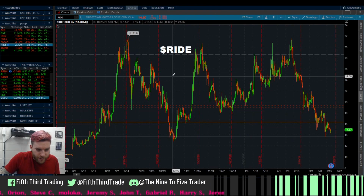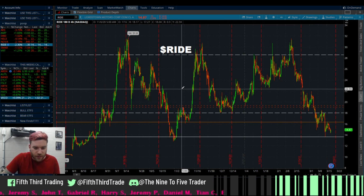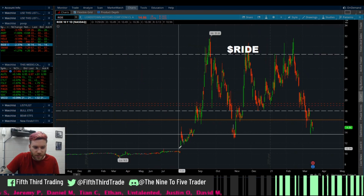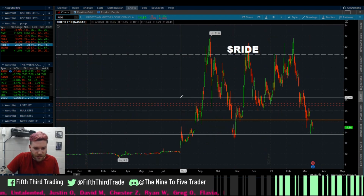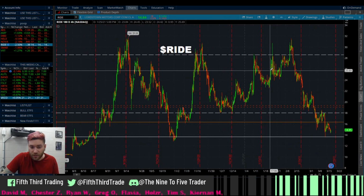So Ride is a fickle beast. It has no business being down at the 10.45. You can go back like 10 years and see that down here, if we were to zoom over, it was a new IPO. It didn't have much movement at all. But since then, this is a clear area of support. Now, can it get lower?